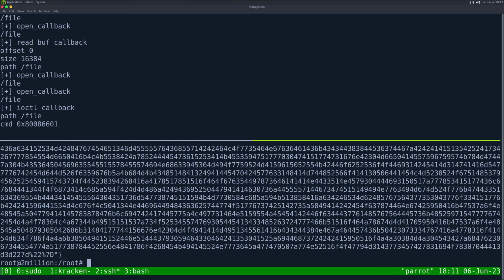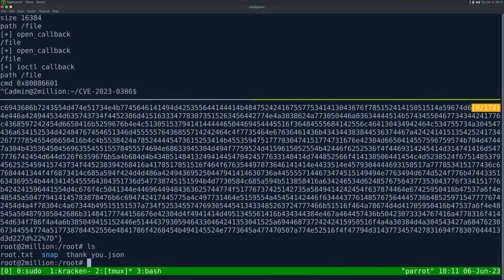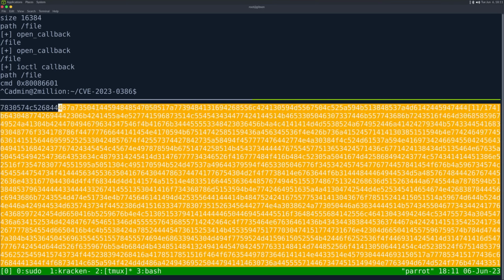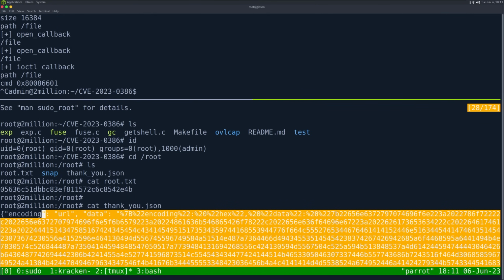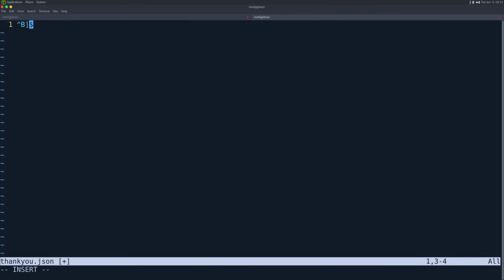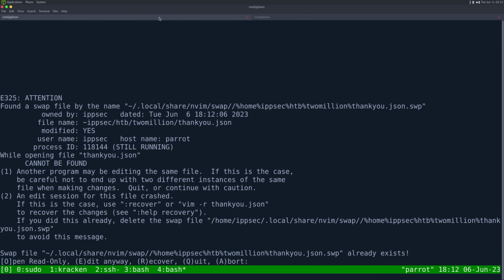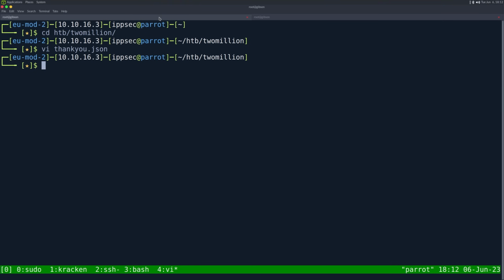So let's just, I guess, download this file. Did I kill this? No, I did not. Actually, instead of downloading, I'm just going to copy it. Then let's do v thankyou.json. I put in my tmux history. There we go.